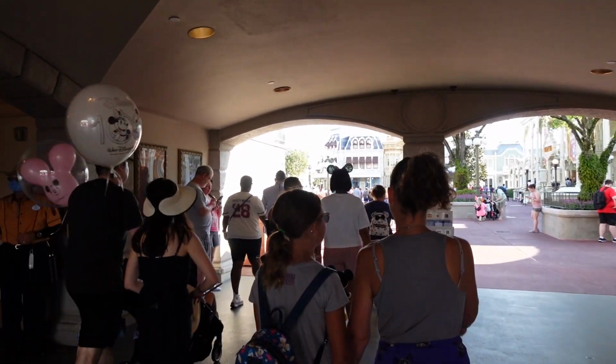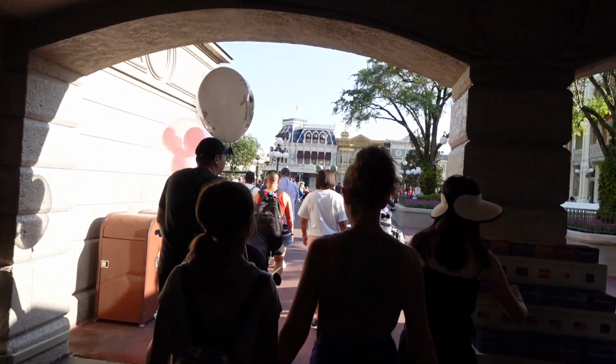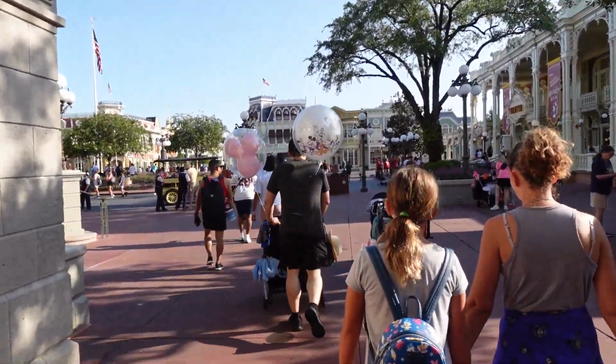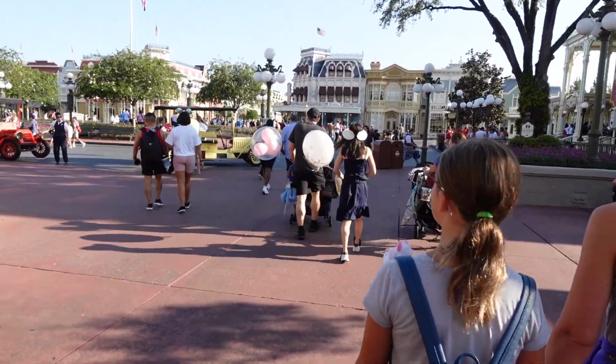Because it is early hours, the park isn't officially open yet. But everybody typically makes a beeline to the hub area, so that way we can go to this.